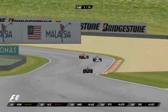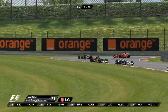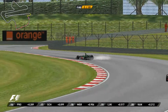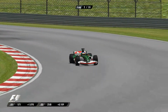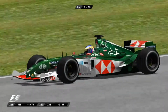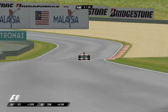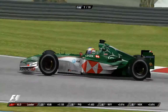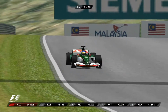I'm the only one here again. Great. And there's that little lock-up or something from Andreas Suber. And he spins! Fun. And Stibbles is no longer in last place. He's in P22. Nice pirouette. Stibbles famously did 3 donuts in the wet grass here, at that corner, actually. Yeah, famous moments from GP4.